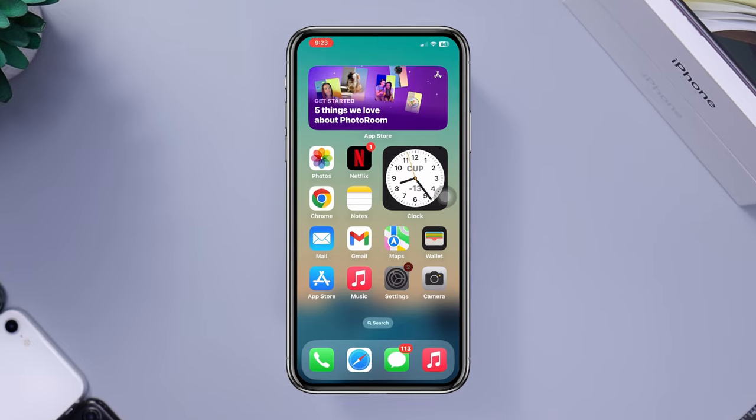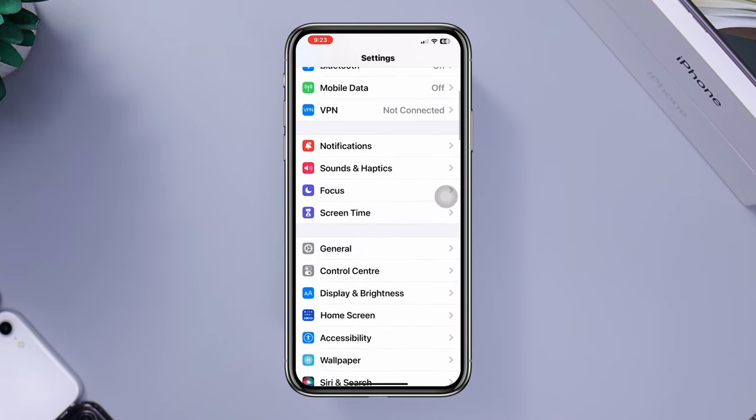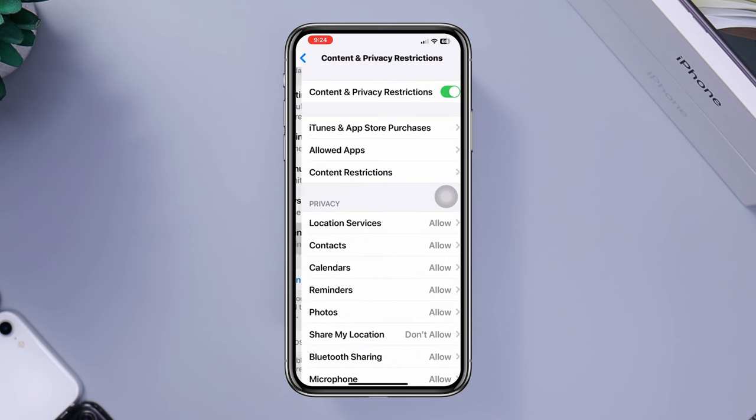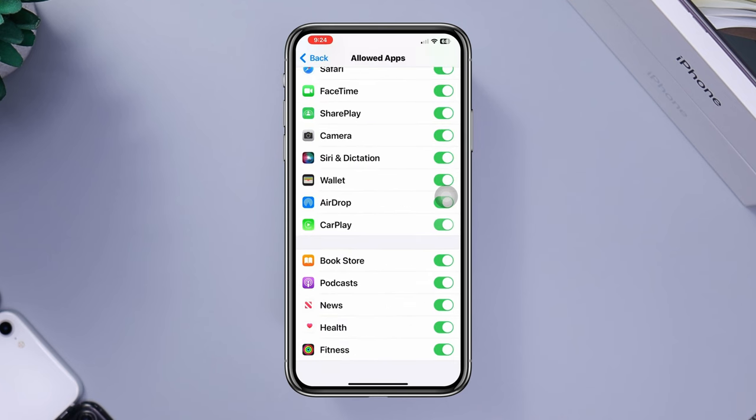Solution 1. Enable CarPlay option. Open Settings. Tap Screen Time. Tap Content and Privacy Restrictions. Tap Allowed Apps. Find CarPlay. Make sure that your CarPlay is enabled. If it is already enabled, then toggle it off and toggle it on again.